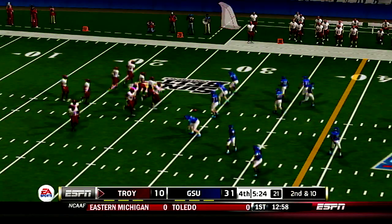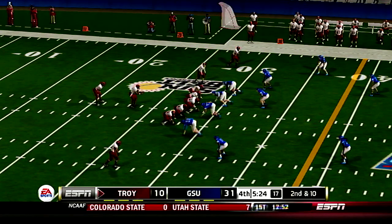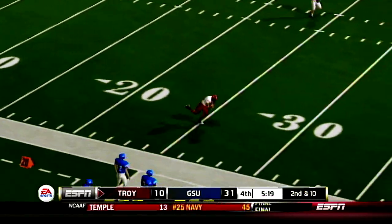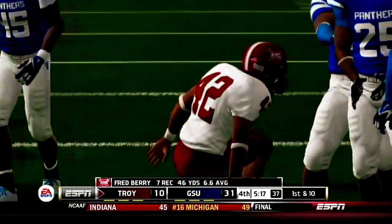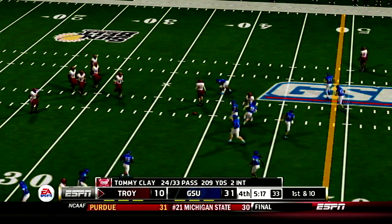From their own 28-yard line. 2nd down. Gets it out quickly. Brought down at the 39. Reception. That's a gain of 11 on the play. 1st down.